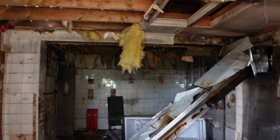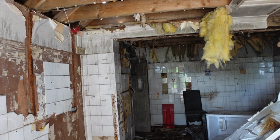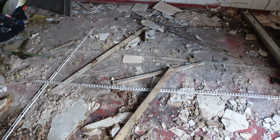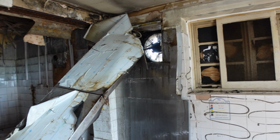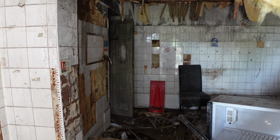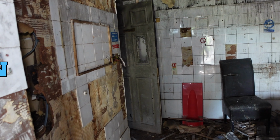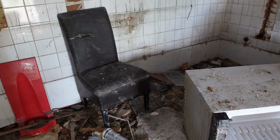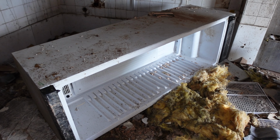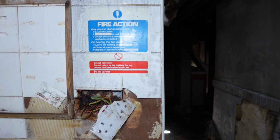Right, well, this place looks like it's well and truly trashed. So I don't know how much of it we're going to get to see. All the tiles on the floor have all been smashed. Look. So I'm presuming this was part of the kitchen of the pub. There's a bird. Oh, freezer there, chest freezer. I can already see that it looks like there's been a fire in here at some point.